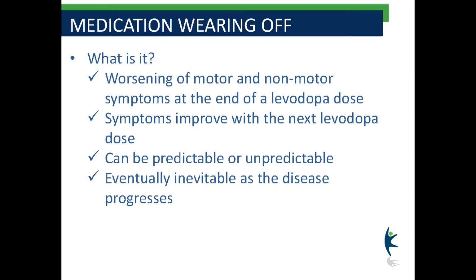There's what we call dose failure, and that's a whole other topic, but we like to distinguish wearing off from dose failure. So wearing off is you're better with the next dose, the medicine is working, it's just working for a shorter period of time. And there's predictable offs, and there's unpredictable offs. The unpredictable offs are the tricky ones, right? Predictable offs we can treat all day, every day, and we can be creative. It's more challenging, but we normally can get to it.